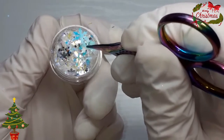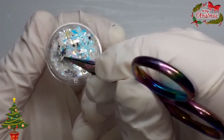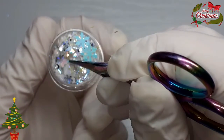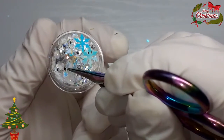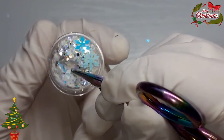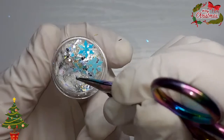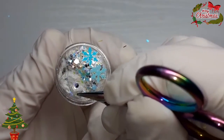Oh, and there's some tiny, so these ones are iridescent, and then there's some tinier ones which are holographic, and then we have a white iridescent glitter, and there's also some silver hexagons in there as well. Just gonna move those so I can swatch it.